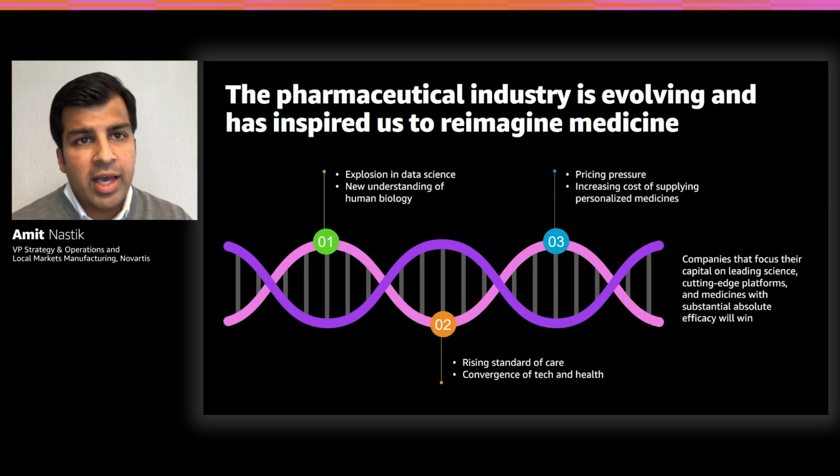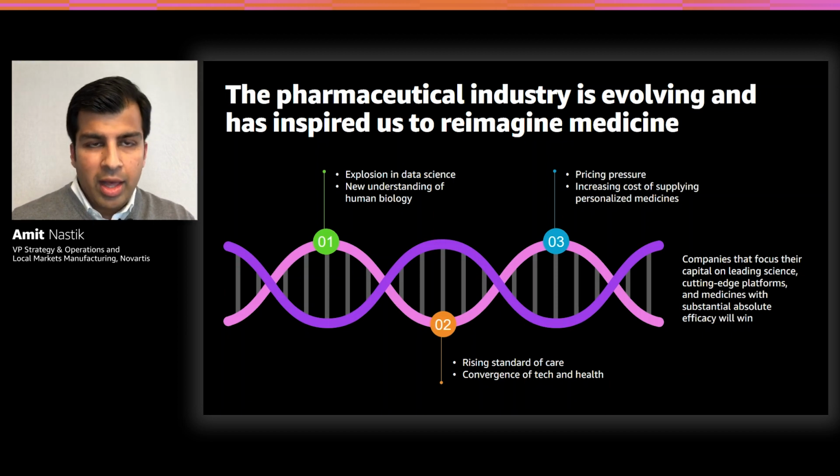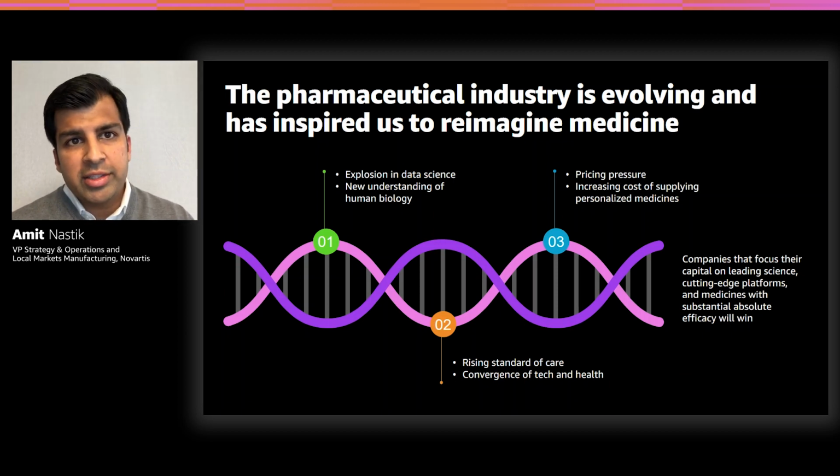And we also see that we have a continuous pressure on our prices. A lot driven by aging population, the increased demand for chronic treatments, a lot of cost that is going up and driving the pressure in our industry. And we know that the company that gets it right, that can leverage the better understanding of human biology, the company that can leverage the data and data science the best, and is able to counter the pricing pressure will win in this industry.